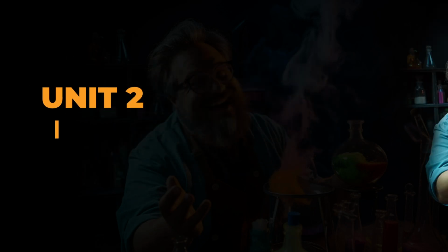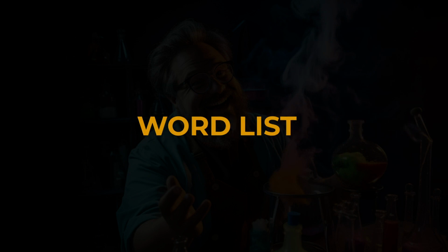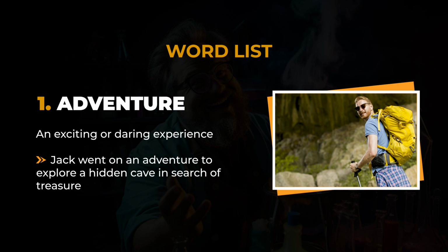Unit 2. The silly science experiment. Number 1. Adventure. An exciting or daring experience. Example. Jack went on an adventure to explore a hidden cave in search of treasure.